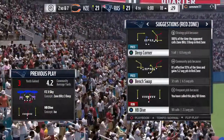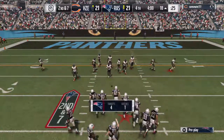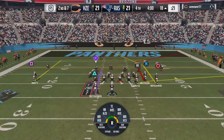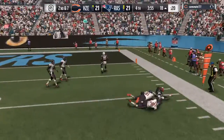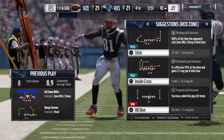And we're back now in Charlotte. All even as we get ready to start the fourth. Second down following the run. Let's go. Now McCoy. That is caught right at the 10-yard line. It's an 8-yard pickup, and it leads to a first and goal.